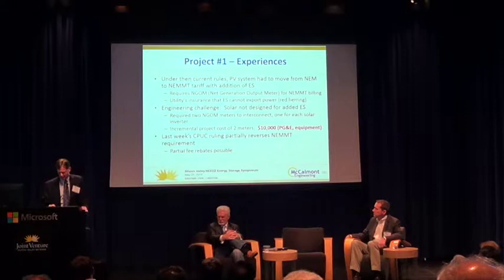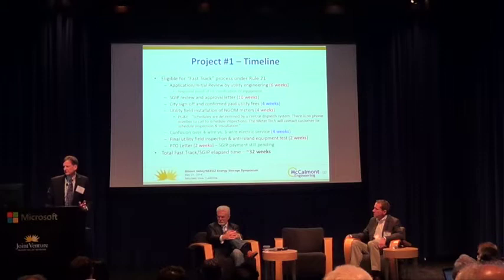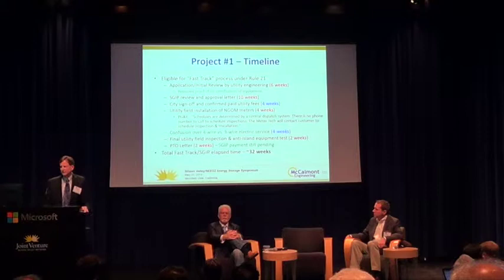There's a slide here. We kept track of the timeline. This was eligible for the fast track process under Rule 21. The initial review process by the utility took about 6 weeks. And for those of you in the know, if a project needs to move to supplemental review, that's a much longer process and requires more fees. This project did not have to go to supplemental review, so it was really the fastest process, the initial review.